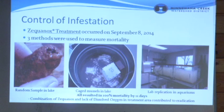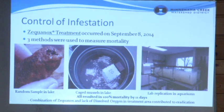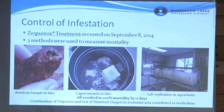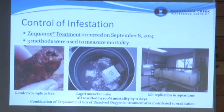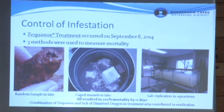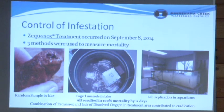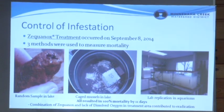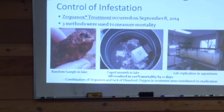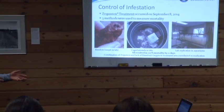And this is just showing the three ways that we kind of judged mortality during this treatment. In our lab, on the far picture, we set up aquaria, and basically we took, before the treatment, zebra mussels from the lake, put them in tubes in each of those aquariums. Three of the tanks had just lake water from before the treatment, and then we put in water after the product was applied into the other three, so we're able to judge in a lab setting how well it was working. In the field, we used this big tub in a cage. We had basically a set amount of zebra mussels put in each one.